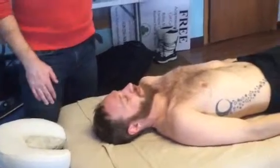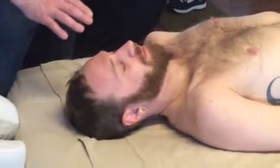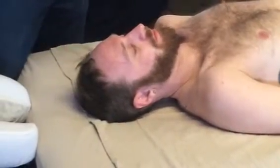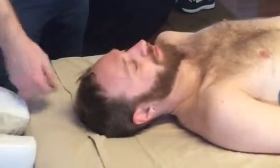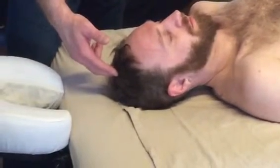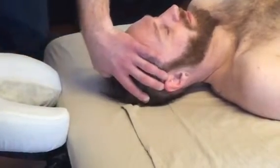So the technical location of governing vessel 20 is, in most books it will say it's 5 soon posterior to the anterior hairline. And so, if the hairline's thinning, you kind of have to imagine where it would be. The other general rule is if you follow the apex of the ear upward, that will take you pretty much to GV20. It's close to the soft spot on the head. So I'm going to do soon measurement, 3, 4, 5. It's right there. You can definitely feel it.